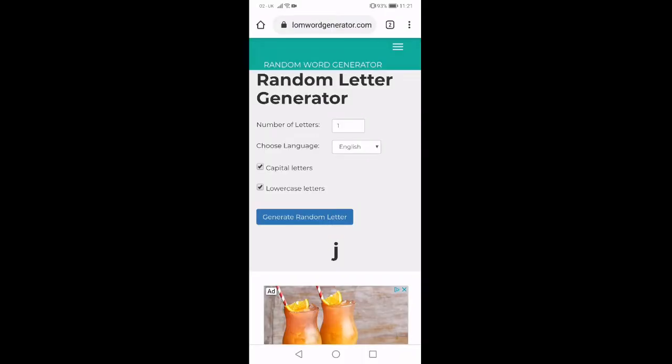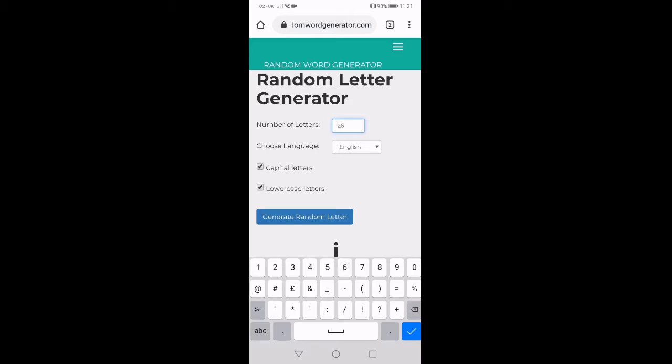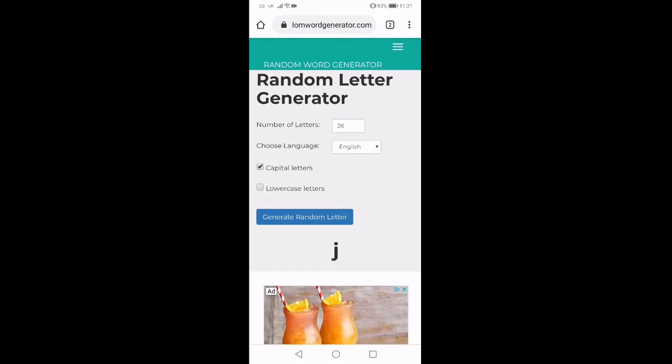Okay, so random letter generator, number of letters, 26. There are 26, aren't there? Yes, there are. Choose language, capital letters, lowercase. Oh, God, no, just put it in capital. Right, generate random letter.